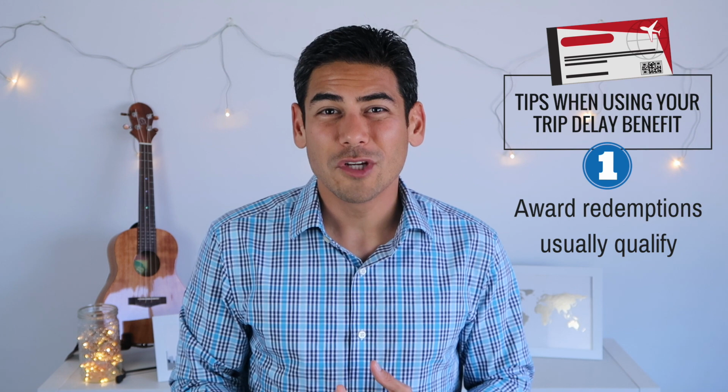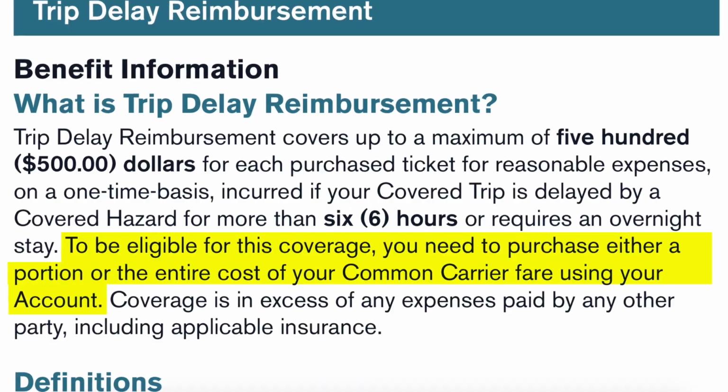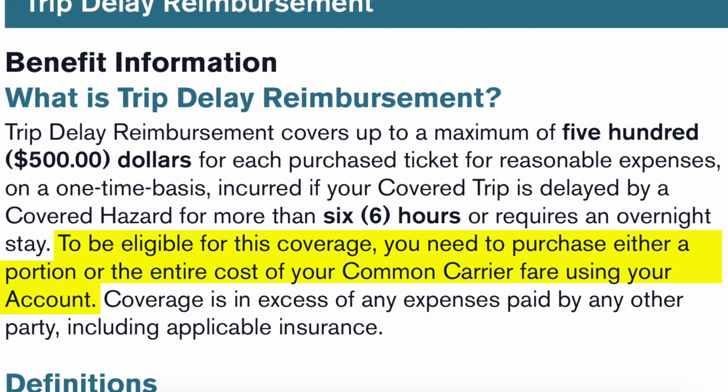In addition, here are some extra tips and details to keep in mind. Number 1, award redemptions usually count as well. If you redeemed points from a card to book tickets, the travel may still be covered under this benefit, though this can be dependent on the issuer and card. I would call the issuer and check the fine print just to be safe. Most require that you at least pay part of the ticket with your card, and usually when you pay the taxes and fees on an award ticket, it should extend the benefits to your travels.